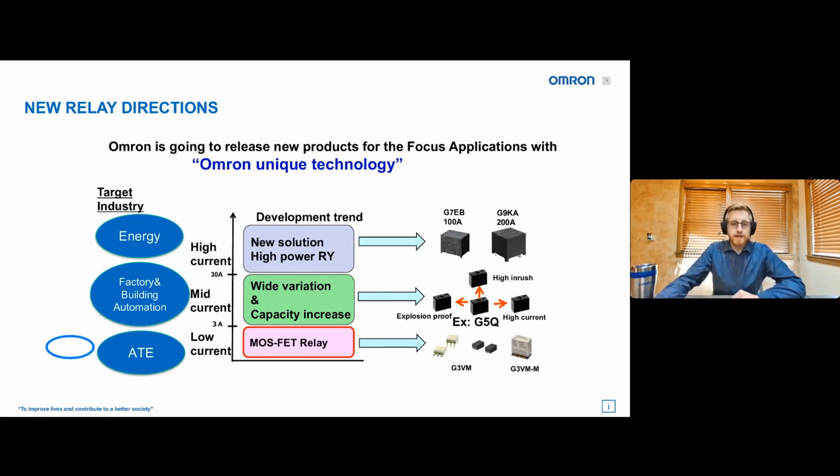And lastly, we have ATE, and this is our low current, particularly pertaining to the MOSFET. And like I said, MOSFETs, the G3VM family has over 200 part numbers with different varying characteristics, different package sizes, different options overall. And we're consistently releasing new products. So as we release these, you can expect to see that smaller and smaller packages will be able to handle more and more power. So when you're not test signal switching and need specific characteristics for semiconductor test, you can look to it as a power relay and just look at it as a downsizing option for a load that you were passing in a larger relay previously.